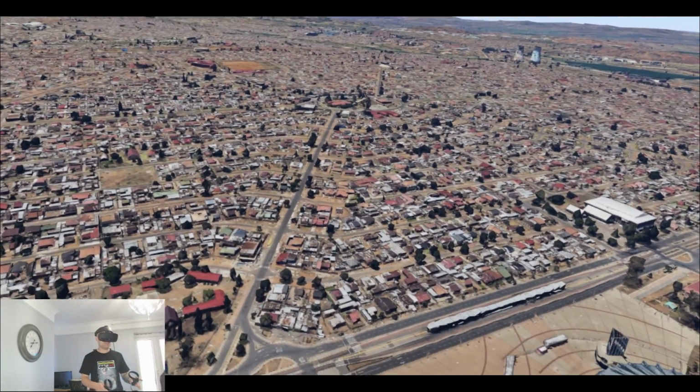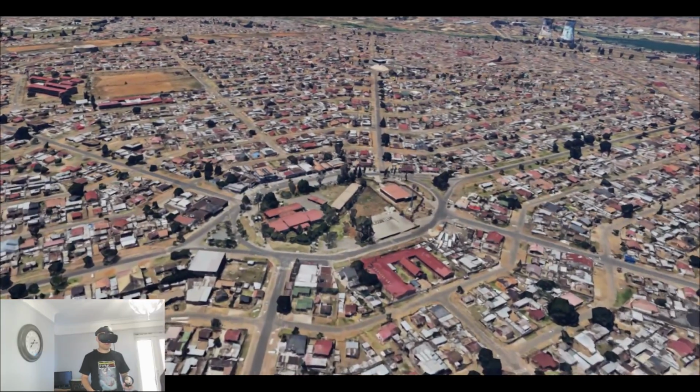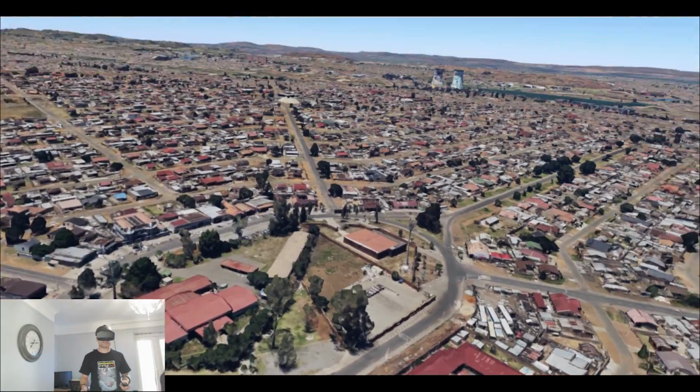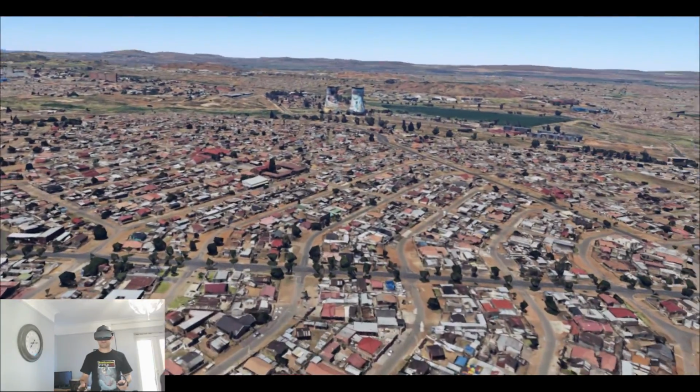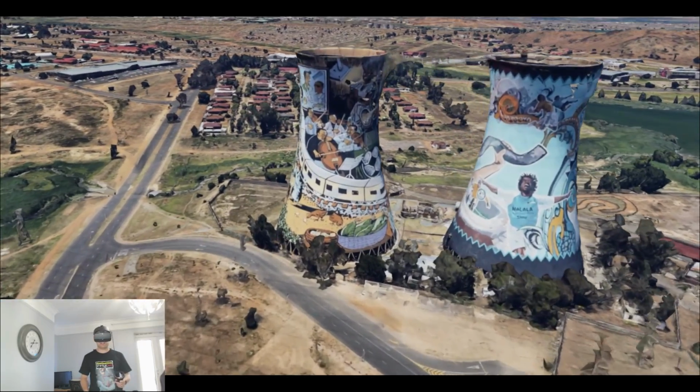I'm assuming I would call this, would you call this a slum? I don't know if that's unfair and a bit rude. That looks like a school. I don't know if that would be rude to call it a slum. I think that's not necessarily right.